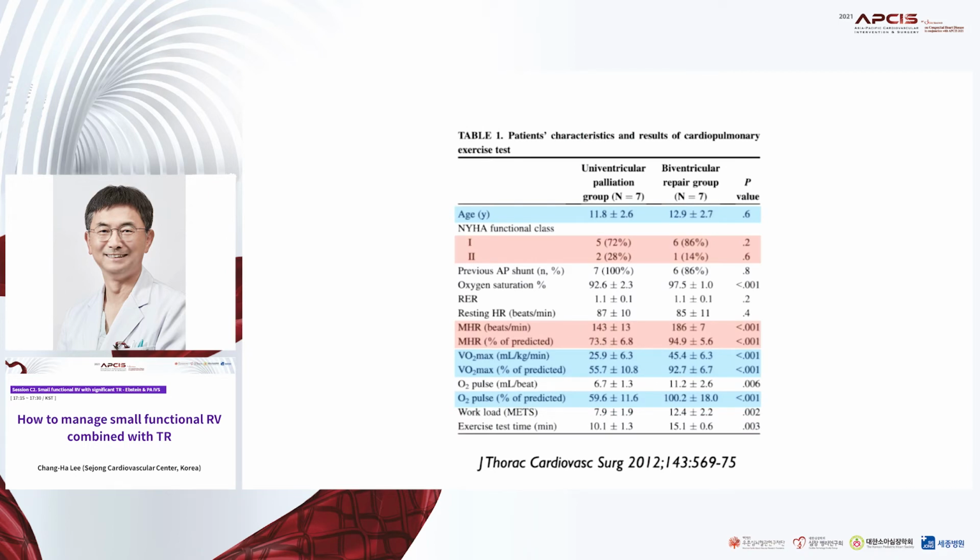This table shows patient characteristics and results of CPET. Mean age was 12 years for univentricular and 13 years for biventricular repair. Biventricular repair group patients showed significantly better chronotropic response, VO2 max, and O2 pulse.